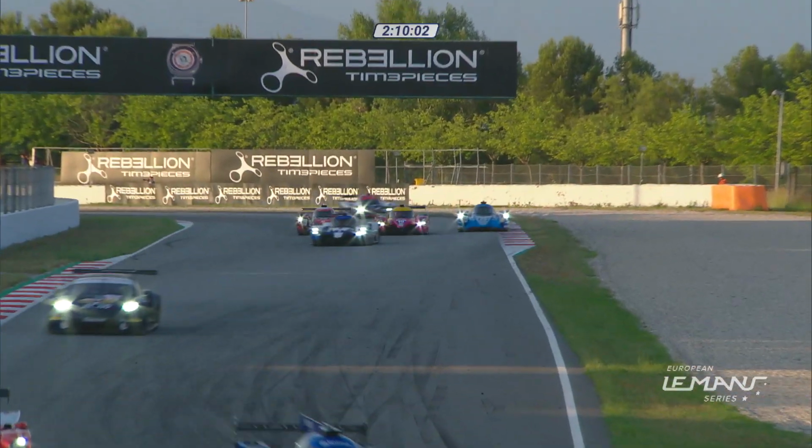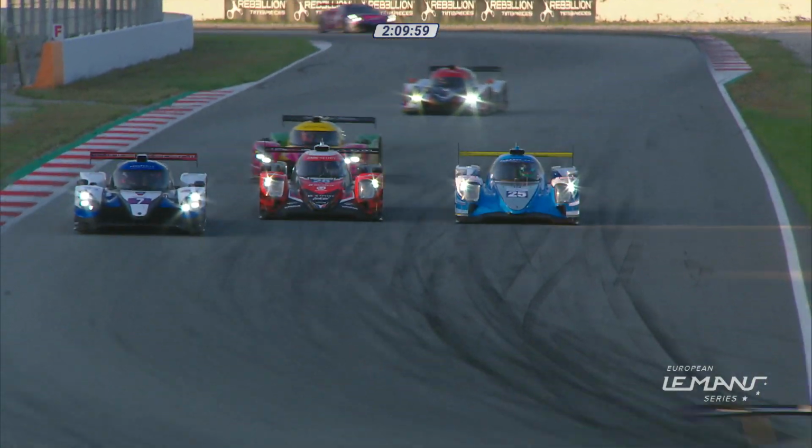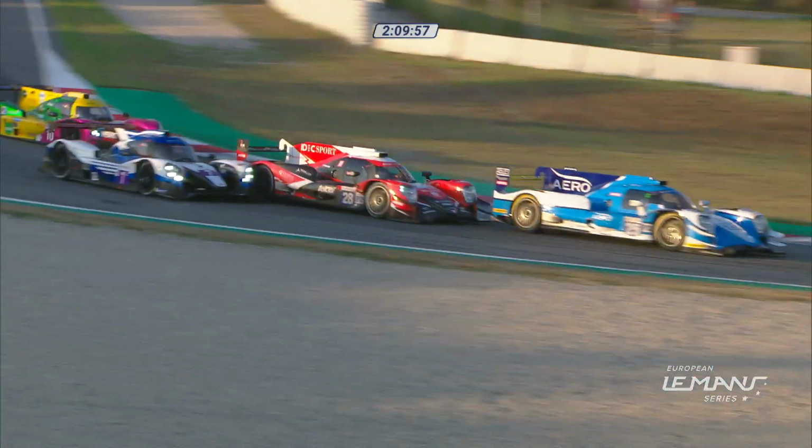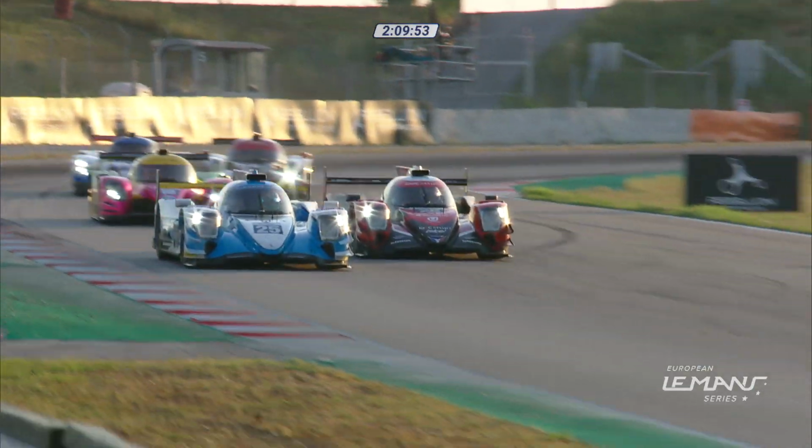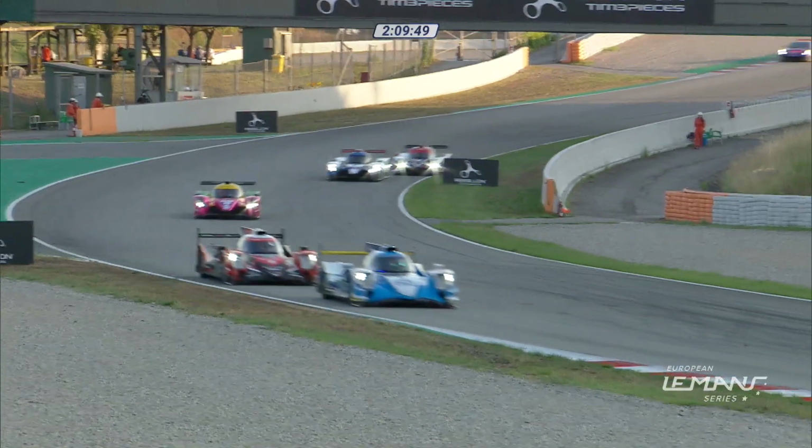Heading downhill to turn 5, lots of prototypes. Oh, look on the right, Andrea Pizzatola all through the middle. That's Memo Rojas for IDEC Sport. Now he clatters into Tony Wells of Nielsen, who loses a place as a result. Pizzatola grabs 5th, Rojas down to 6th, but they all just got away with that one.